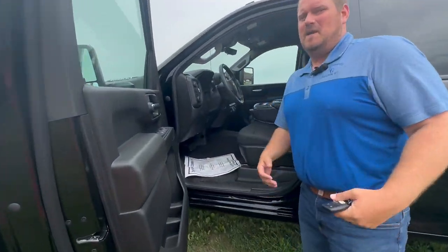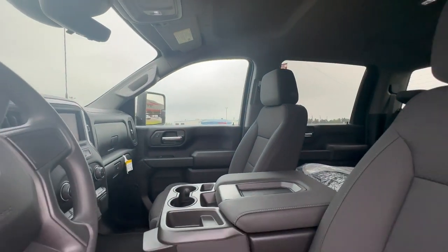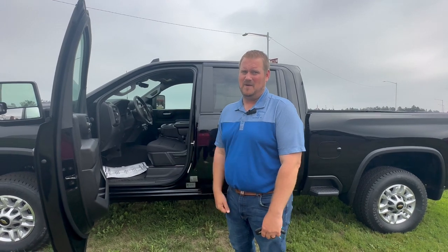this is not just a regular everyday work truck. You can use this for everyday use. Bluetooth connective, take all your business calls while you're on the road, navigation, you name it, this thing's got it. It's not just a work truck. This is an everyday truck for everyday people.